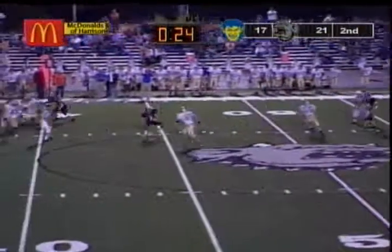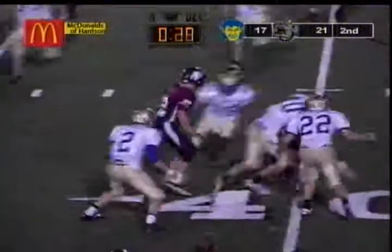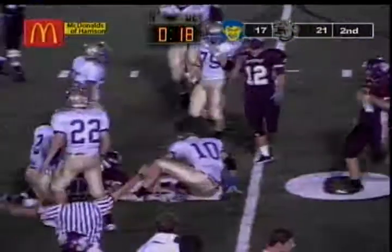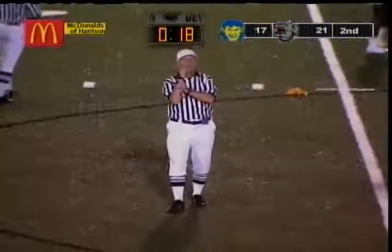Here comes the screen again. Ray misses a tackle, but gives our guys time to get there. John runs him down along with Corey Gelvin. They get a holding penalty.